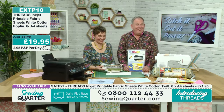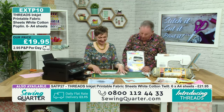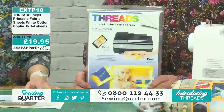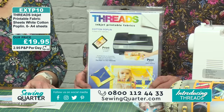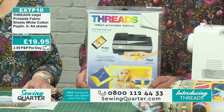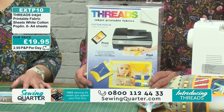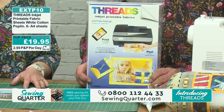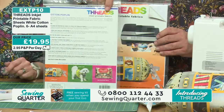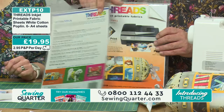You get 6 cotton poplin A4 pieces in here for £19.95. I've shown you this, Emma's little notepad and crayon and a colouring pad, really, isn't it? £19.95. It's fantastic. And all the frequently asked questions are on the back and everything. So that is the poplin.